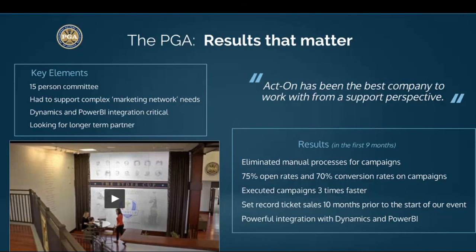One customer example that I'll briefly highlight is PGA. They are a Microsoft Dynamics customer. They had a very large buying committee. They had to support a very complex set of marketing network needs. They used Power BI. That integration was critical in addition to the Dynamics CRM use. And their results, after only 9 months, were that they saw their open rates jump dramatically to 75% on many of the emails they were sending out. Their conversion rates on their campaigns jumped dramatically to 70%. They had, across the board, a lot of great results and really were loving the integration between Dynamics and Power BI, along with the support that they were receiving. So that's just one example.